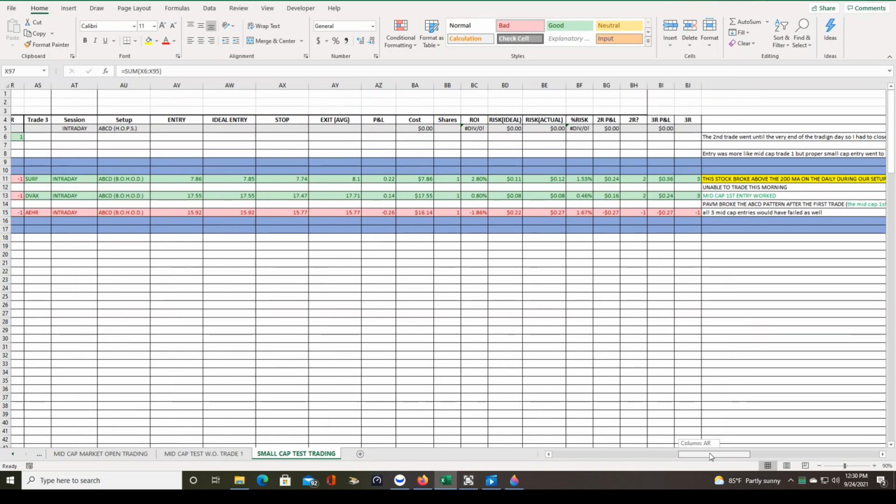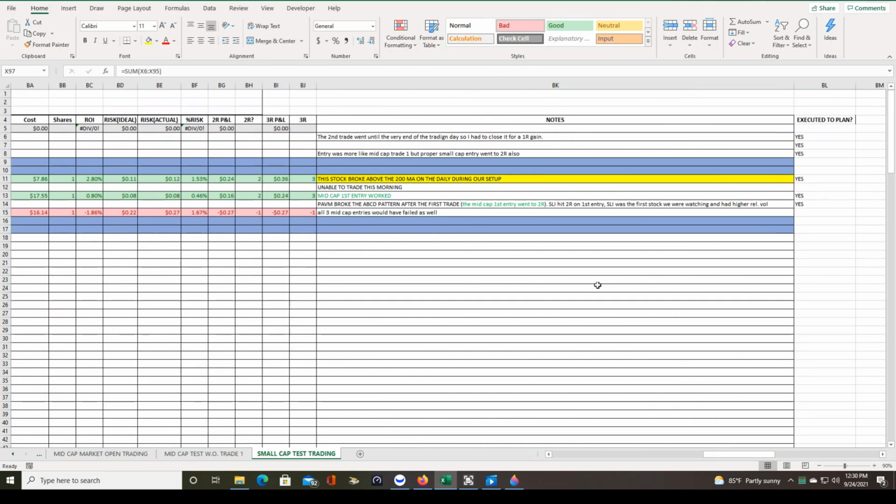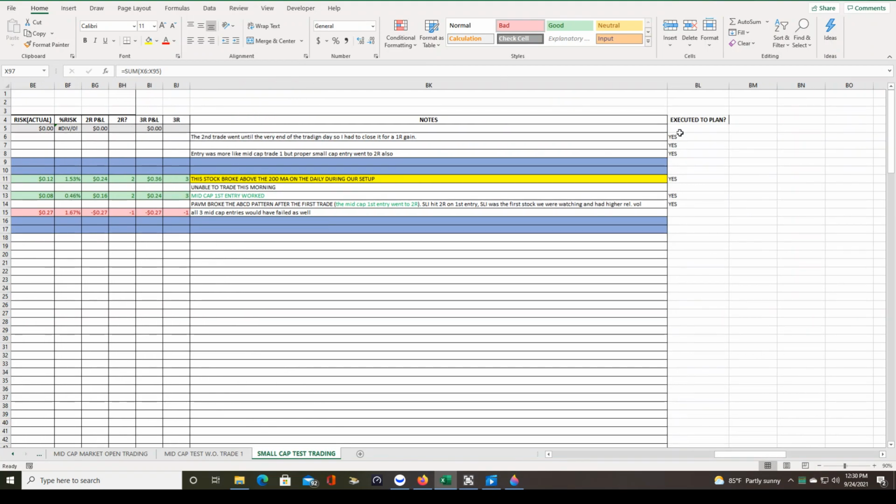Let's see here. At the end of this spreadsheet, I have some notes, and these notes are very helpful. You can see I started tracking when my first entry would have worked on the mid-cap plan, and it was often working. Today, all 3 mid-cap entries would have failed, as well as the small-cap entries. I also track whether the trades were executed to plan, and today they were.